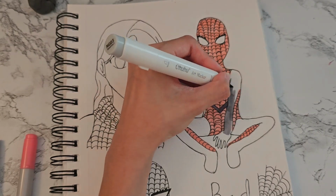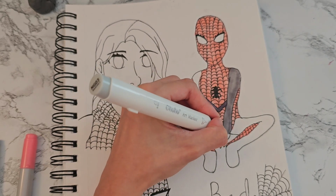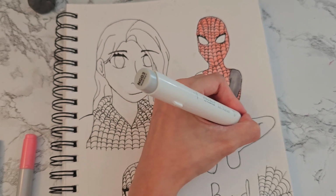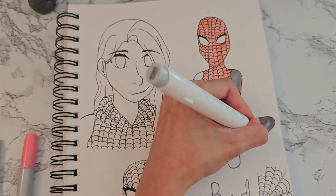And I have no clue how, but on the last drawing I did, it started to smudge. I was like, how is it smudging? It's been drying forever, like my liner's been drying forever. But then it started smudging a little, so I just left the shading where it was. So if you see something that's a little less shaded than the rest, it's because it started smudging.